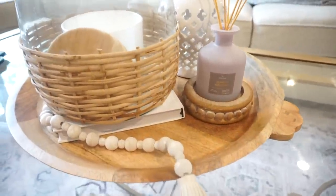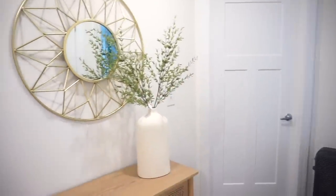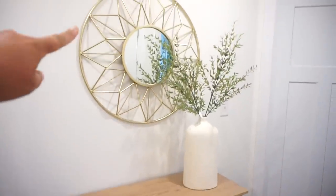Now let's get started on area two. Okay, so I'm going to talk kind of quiet because Vongi's office is right there and he's on a call. But this is the area that we are going to decorate.